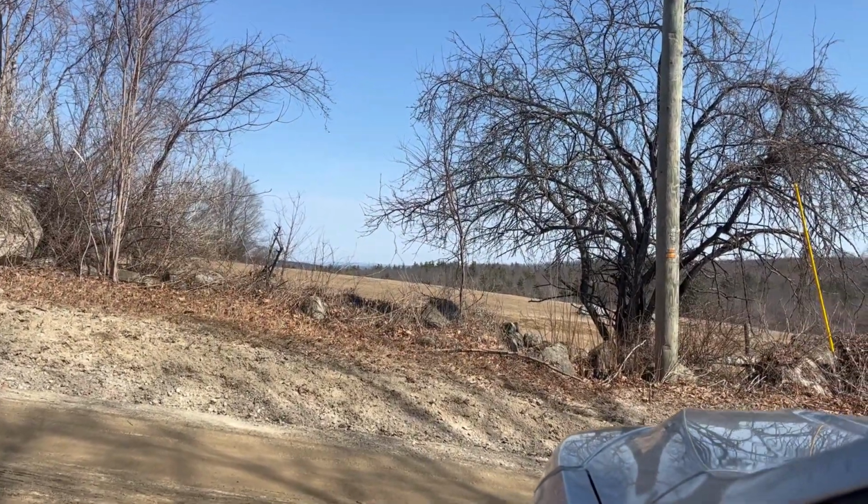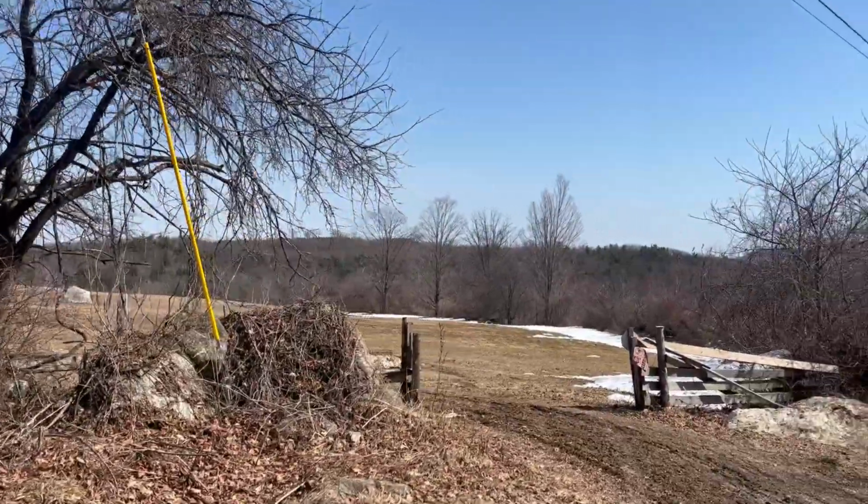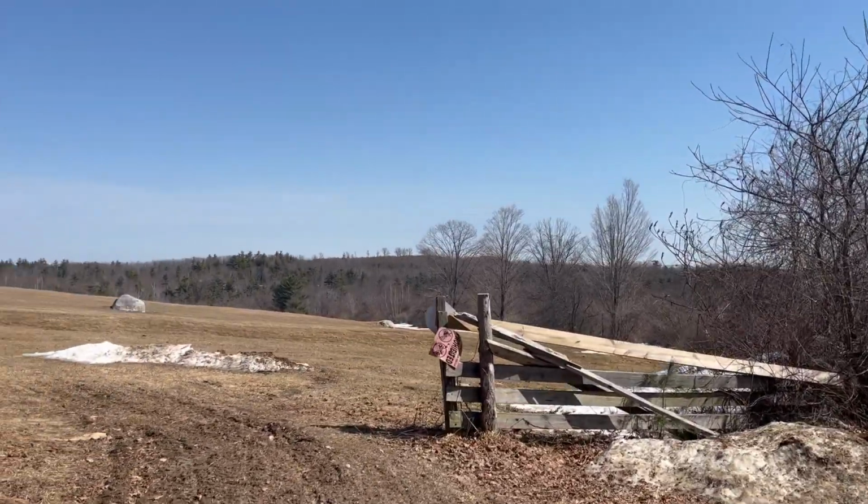Well, unfortunately for us, that road dead ends at this person's house. It turns into a private road from here on, but at least we got to see it. Nice views.